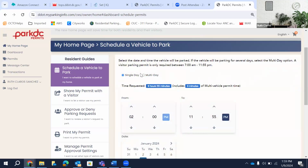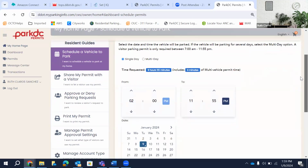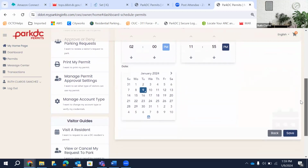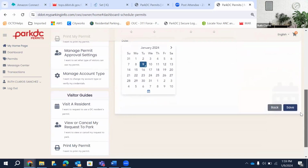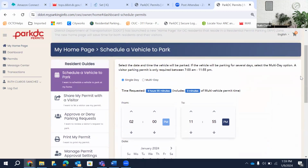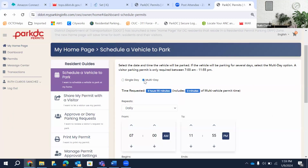This automatically takes you to the single day permit section. The single day is only for if your visitor is only going to stay there for 1 day. You see how it only has one calendar. If your visitor is going to be staying for more than 1 day, you want to select the multi-day section.